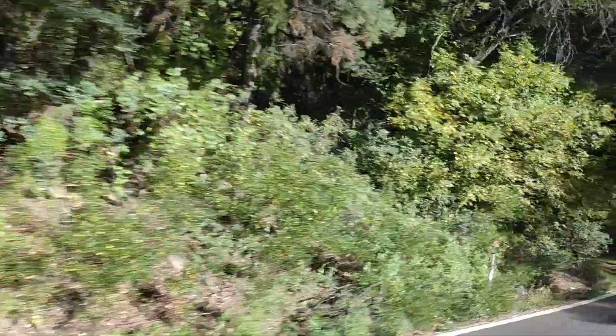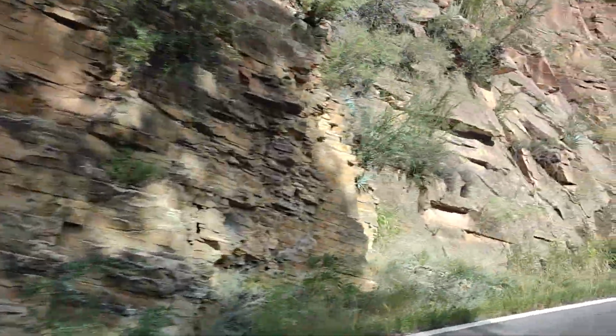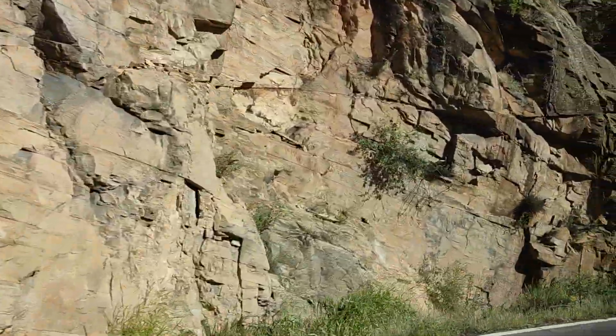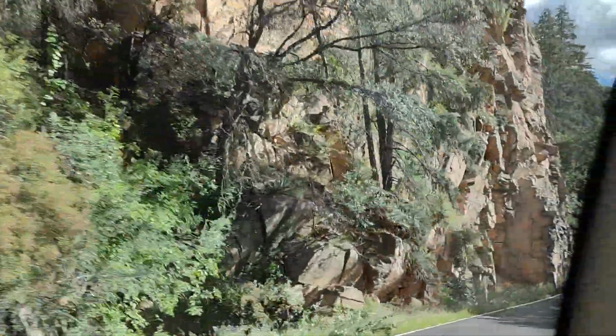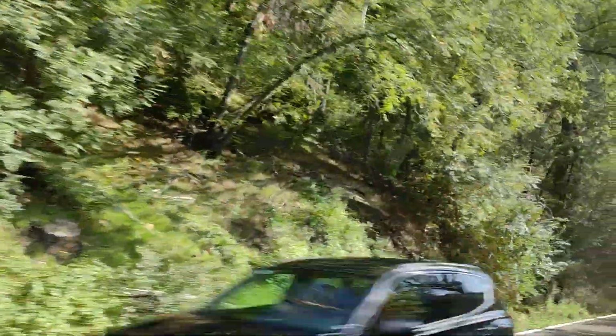We are getting close to Slide Rock State Park, that destination of my father and his friends in the story I told. It's called Slide Rock because the flowing of Oak Creek has formed a natural slick rock water slide there that people slide down and play in the pools with and have a grand old time with. Very popular spot, Slide Rock.